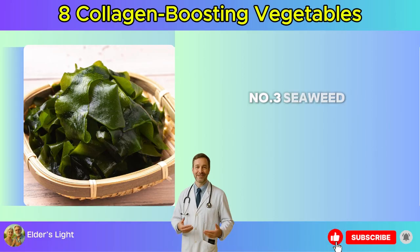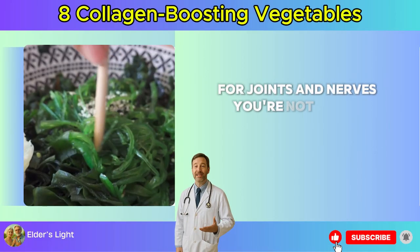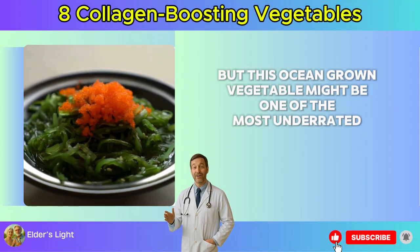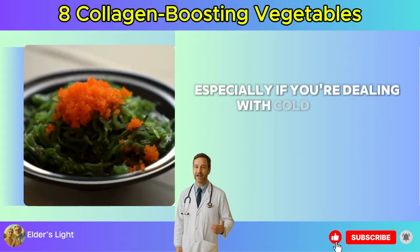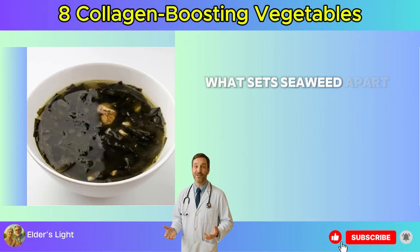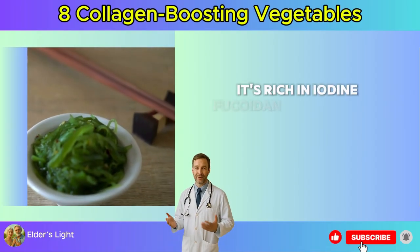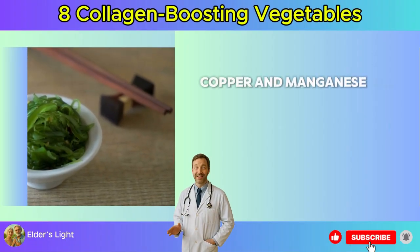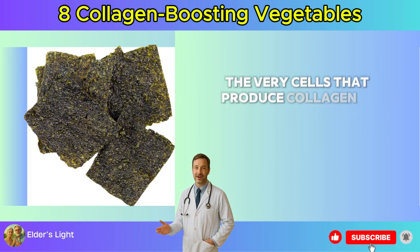Number 3. Seaweed. If you've never thought of seaweed as a superfood for joints and nerves, you're not alone. But this ocean-grown vegetable might be one of the most underrated collagen-boosting tools for anyone over 60, especially if you're dealing with cold hands, slow healing, or weak knees. What sets seaweed apart is its extraordinary mineral content. It's rich in iodine, fucoidan, alginate, zinc, copper, and manganese, all essential for stimulating fibroblast activity, the very cells that produce collagen in your body.